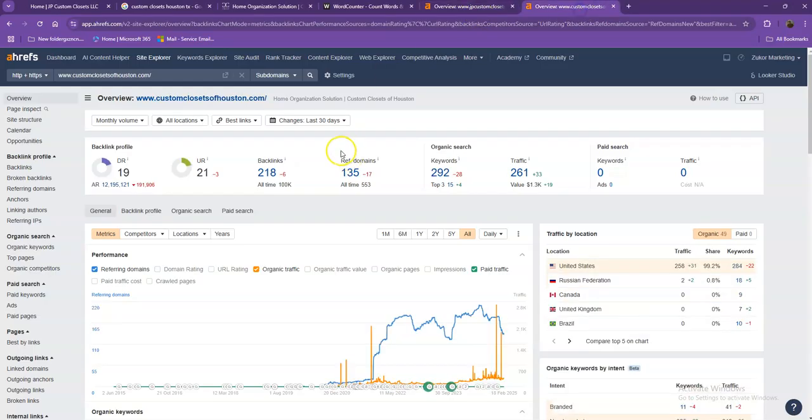And one important thing that I need to discuss in regards to backlinks and referring domains is that this actually needs to be a 2 to 1 ratio. So these 135 referring domains that they have, these are what we call the good or high quality backlinks. While the rest of the missing backlinks, those are what we consider the spammy backlinks.